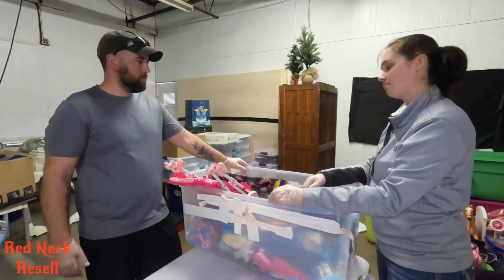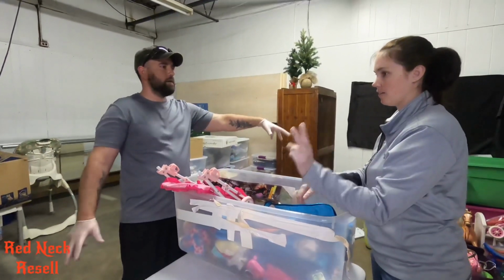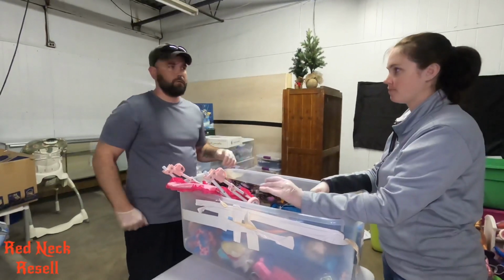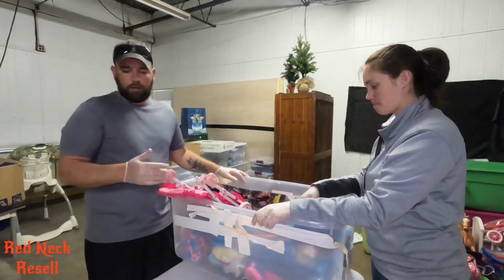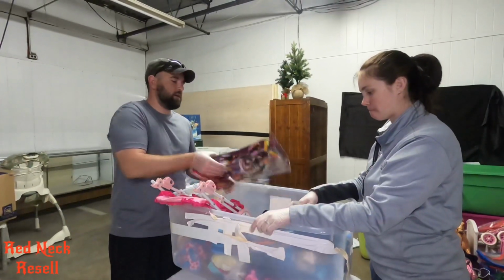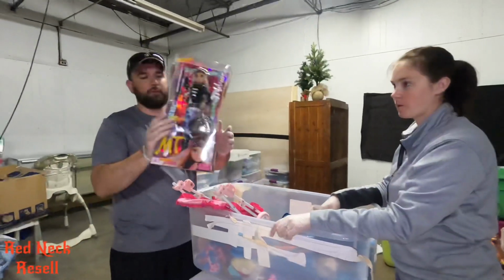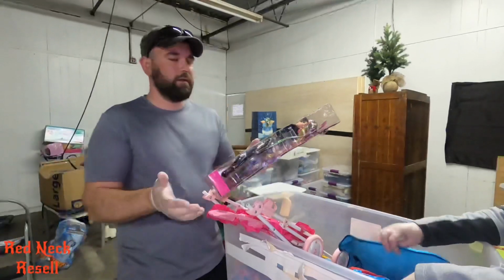We are in here going through this unit, which was the second unit, the furniture unit, we'll call it. We started going through this barrel and we weren't filming, but Miss Courtney pulled this out of this barrel right here. Look at this joker. I said, hey, we need to scan that on eBay.